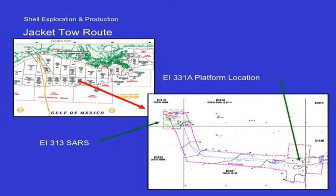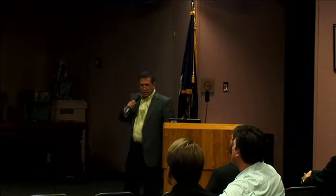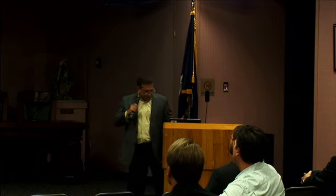Now, working with the Louisiana Department of Wildlife and Fisheries and MMS, we received permits to reef the jacket in the Eugene Island 313 SARS site. So it was good because it was only 3 miles away. We had to take the jacket from its original location and tow it over to here. And that's where we reefed it.